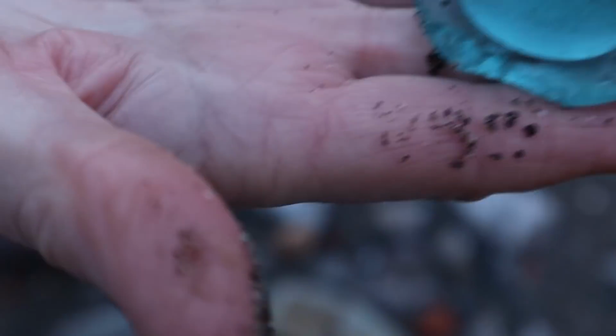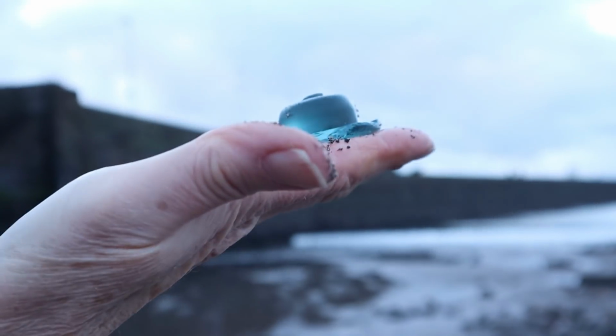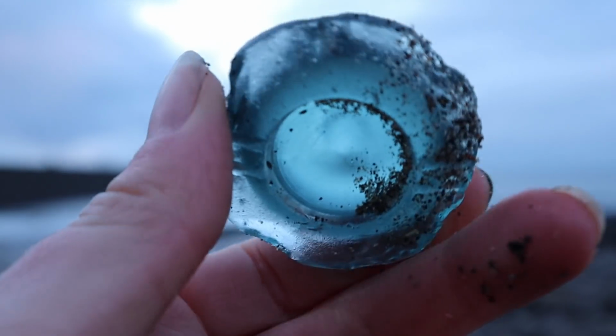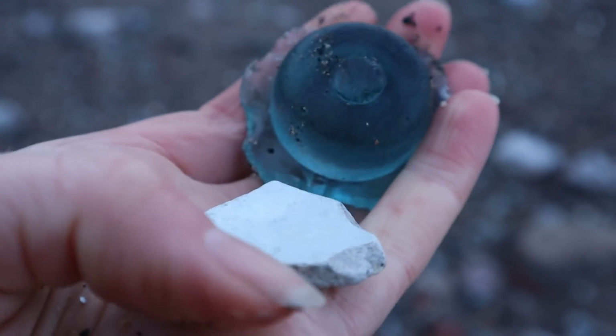Wow! Look at the colour of that! That's amazing! That's crazy. Give that here. Wow. Must be the base of a bottle or a jar lid or something. Well, that's amazing. I'll show you what I found.